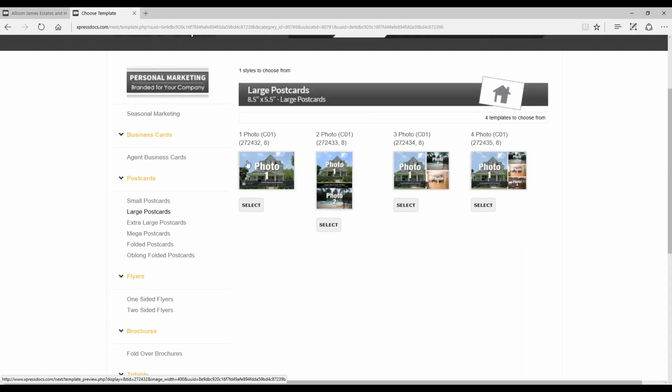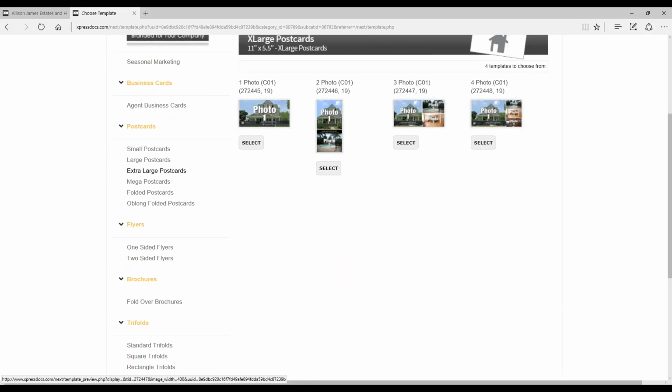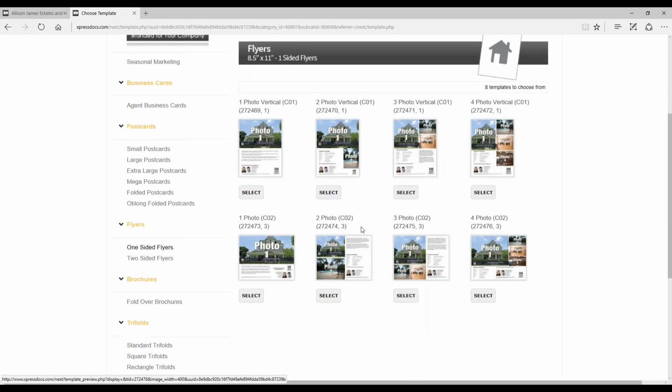Now, you can also jump between subcategories here on the left-hand side, so I don't have to go back to my home screen either. From any of these categories, I can jump directly over to another category just by clicking on it from the left-hand menu here. So if I wanted to, say, for example, go look at some one-sided flyers, I could just open up the one-sided flyers category right from here and jump right into that.